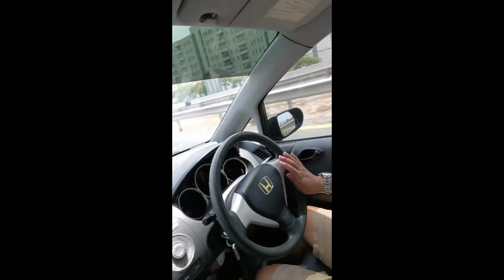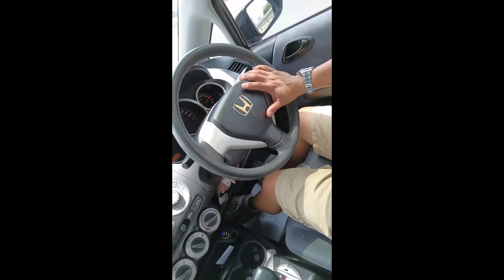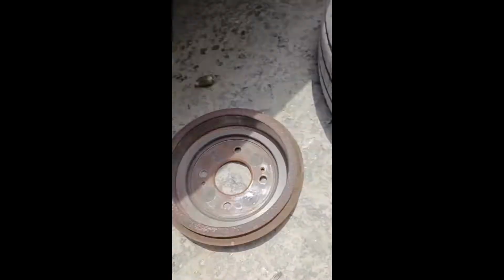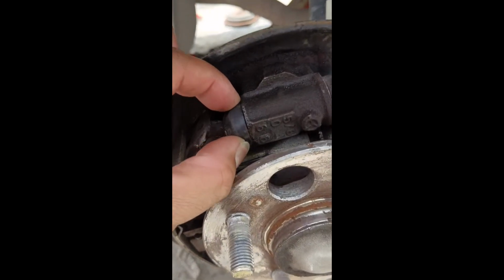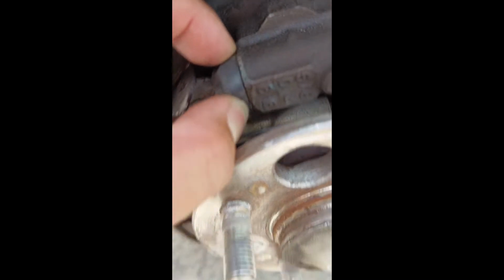Hey guys, welcome back. So I got the key and got the car. Now I'm driving. I'll check the car, fix the car, and deliver it back to the client. So let's go to the workshop. So now we opened the rear brake and found this leakage.